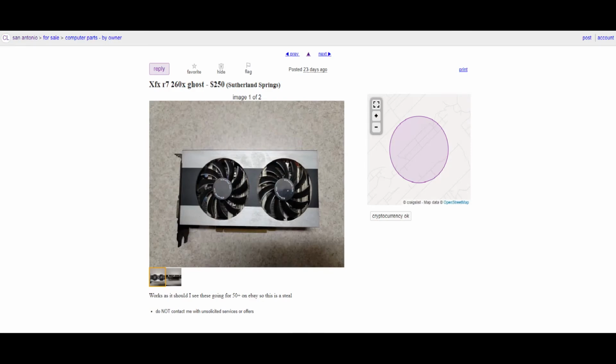So I started checking out graphics cards. This is the one that I ended up finding. The ad says $250 for an R7 260X, which is just ridiculous. But I read the description. It says works as should. I see these going for 50 plus on eBay, so this is a steal.